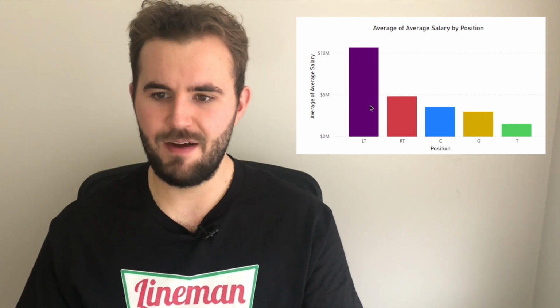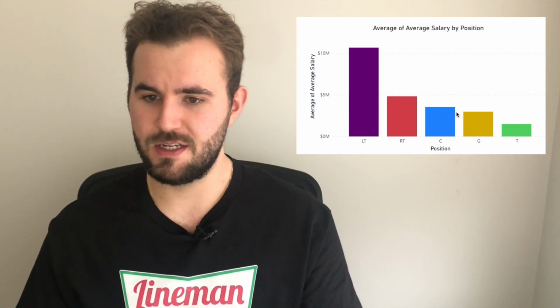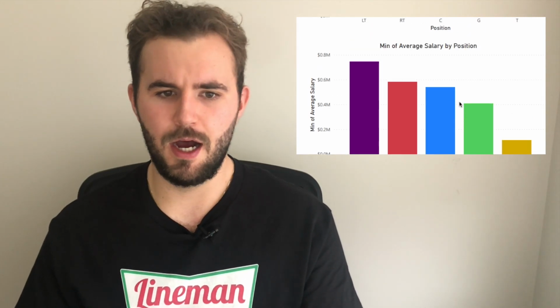This shows that the average left tackle in the league makes just over 10 million a year. Right tackle is around 5 million a year. Centers and guards are both around the $2 to $3 million per year. And then if you're designated as a tackle, you're maybe making around 1 million per year.